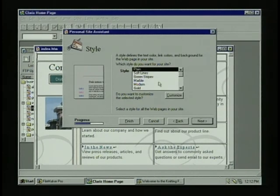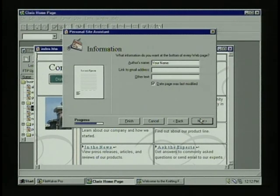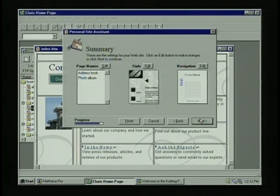Okay, what else? The style I want to use, and even how I would like that page to look. And what would be next, and what would be next after that? Just add in your name. Do you want to allow people to link in email? And then at the end you can review and put that site wherever you'd like. I see. So I answer all the questions and then it creates sort of my template based on the choices I gave it. Correct.